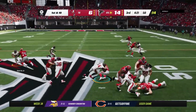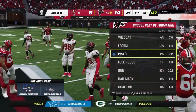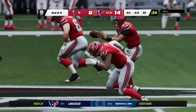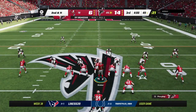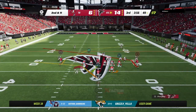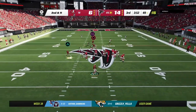On 1st and 10, it's Algier. And he is met quickly in the backfield. Down he goes, folded like a lawn chair. He'll lose a yard there, and it's 2nd and 11. And plays like that are exactly what this defense needs here early in the second half to give it a little spark. I think their halftime adjustments, what they talked about, maybe it was just a little inspirational speech. Who knows? But it looks like they're ready to go.